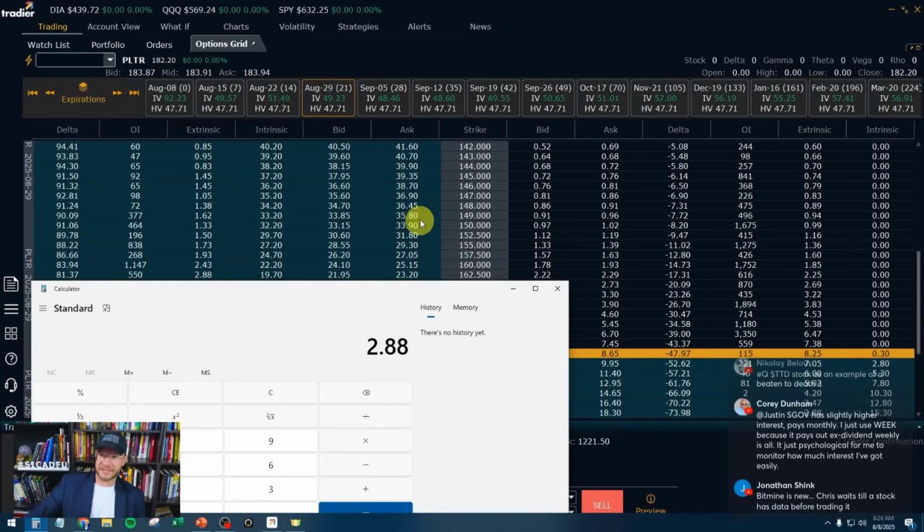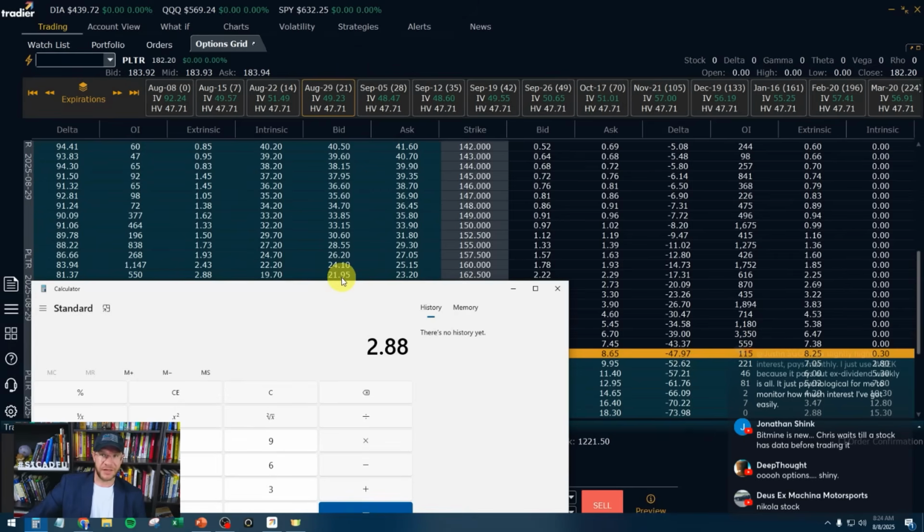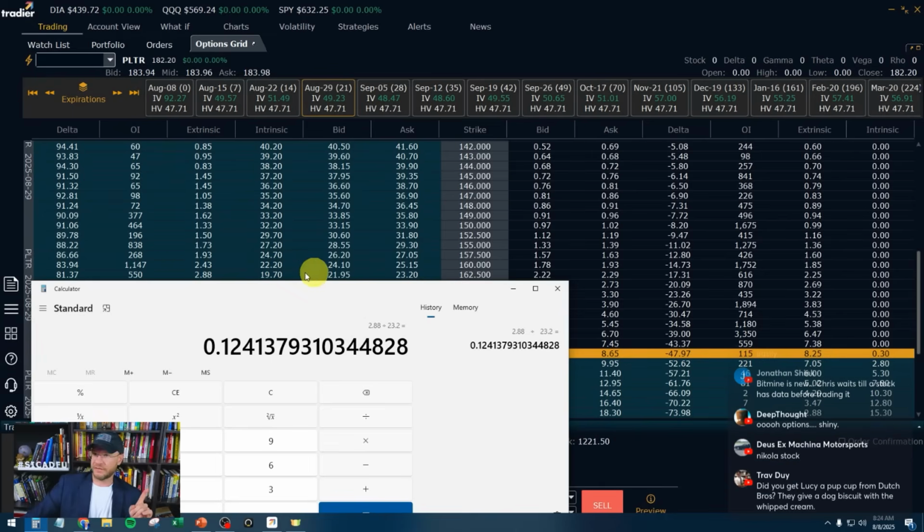I'm looking at it as a percentage of the ask price because this is what I have to pay for it, right? I could look at the mid. That would be lucky if I could get that. If I try to do it at the bid, I'm never going to get that price. So I take the extrinsic value and divide it by the ask price, which is 23.20 in this case, to come up with 12%. So 12% of this option will decay in value.